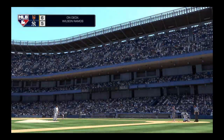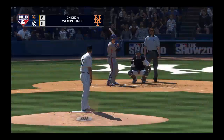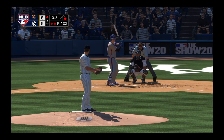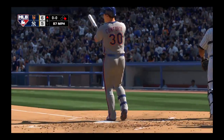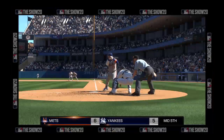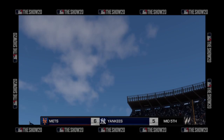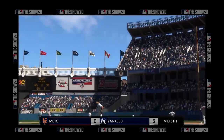Not where he wanted that fastball to be, and it's 3-2 now. Good running count right here. 3 balls, 2 strikes, 2 outs, runner on first. He'll be off to the races on this pitch. And he struck him out, his 7th of the ball game, and that ends the inning. But it'll come at a cost as 6 cross the plate, 3 of them on this 3-run home run. On to the bottom of the 5th. It's the Mets 6 and the Yankees 5.